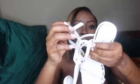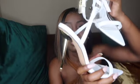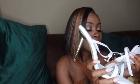So I have these. I got these from Miss Lola. They're these white heels with the padlock type. It has the gold heel, gold details. The padlock and the gold heel is what got me. I needed some new white shoes.